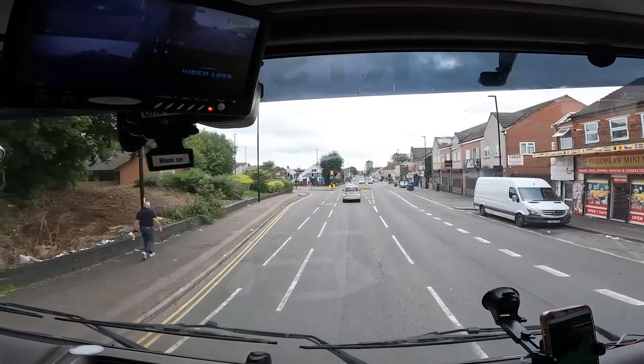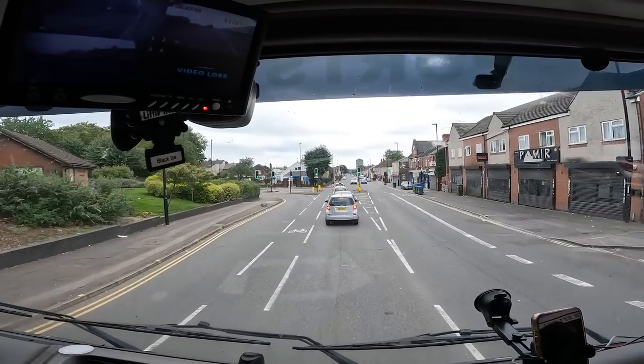Cross the road, mate. Realised the lorry was coming, he started running. So yeah, we'll have to cross that bridge when we get there with regards to whether we'll be doing a night out tonight or not. You know, that's all part of the job.